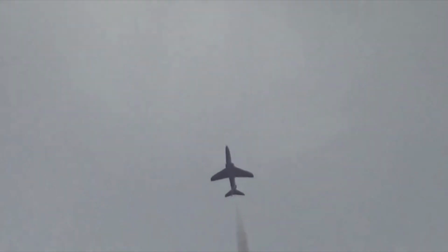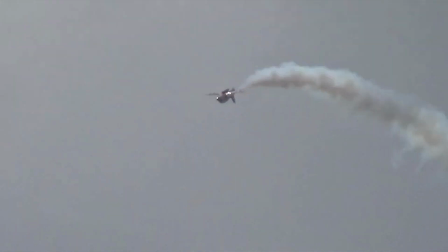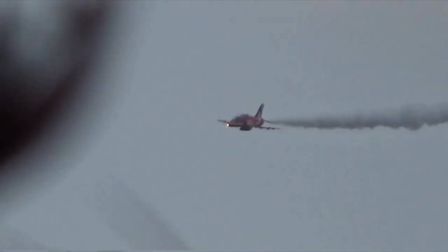Which means that everything about them is now weighing 5 to 6 times heavier than what you and I are as we stand on this side of the promenade. They reach a height of over 2,500 feet. They'll be at 60 degrees, inverted, nose down, trying to capture that 100 feet as they finish a manoeuvre called the Boomerang.